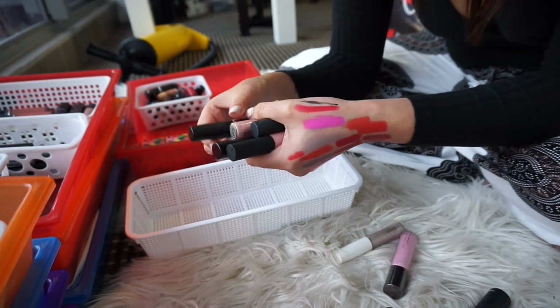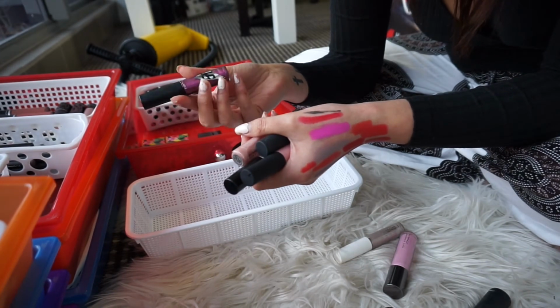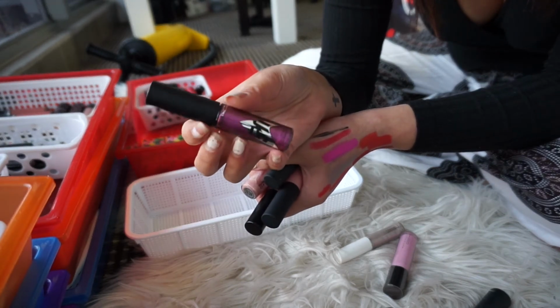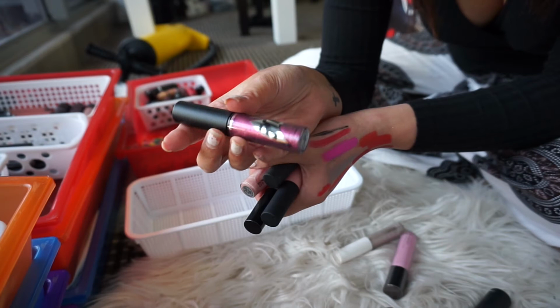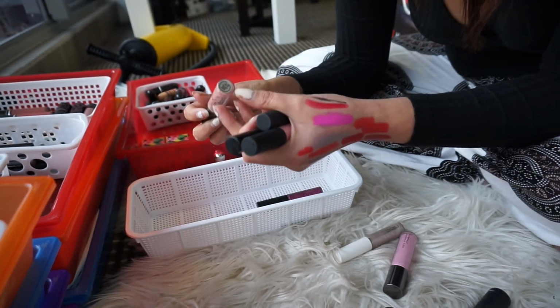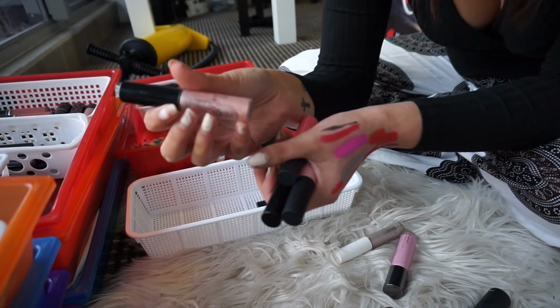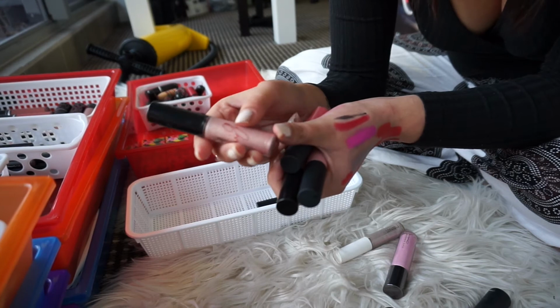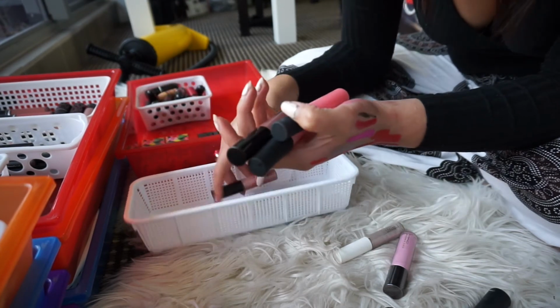I love that one. And then I've got one from the Star Trek collection, and it's like a gold glittery shade, or a pink and gold shade. That one's so pretty, definitely keeping that. And then I've got the Viva Glam Ariana Grande lip gloss as well. This one's really pretty over things, so I'm going to keep that.